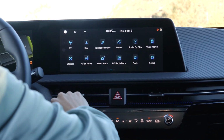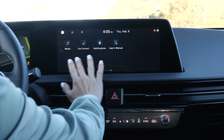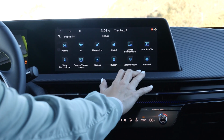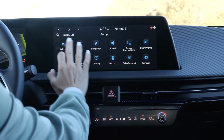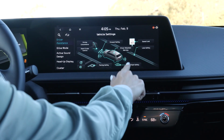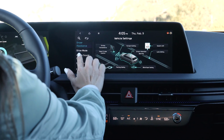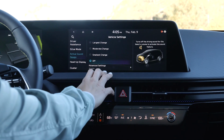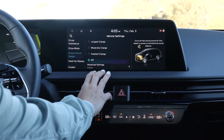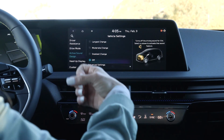And then going into, you have some really cool settings up in here. So let's go into vehicle. I want to show you guys some cool things. Here's all of your driver's assistance. This is how you can either turn them off or adjust them. You can also go into your active sound design and change how the sound is being fed into the cabin.